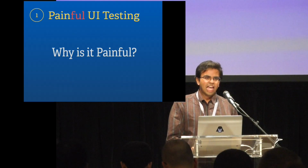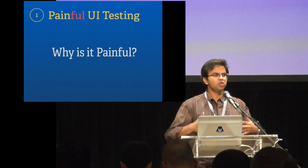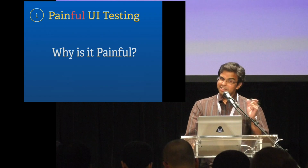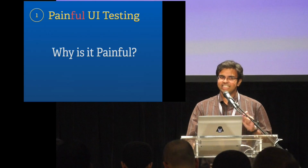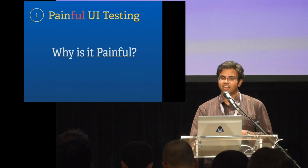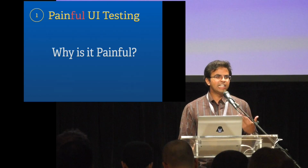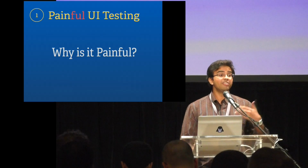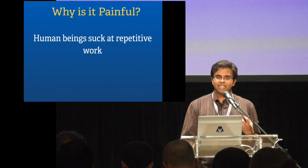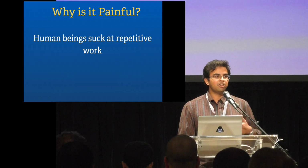And if you want to refactor some huge change in your application, you'll have to go to your QA person and tell them, hey, I refactored this base activity just a little, so you may want to retest the whole thing altogether. And trust me, that is not a friendly conversation to have with a QA person, if you're even lucky to have a QA person. Because the point is, human beings suck at repetitive work.